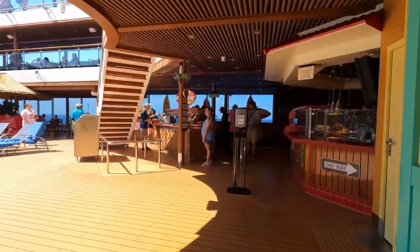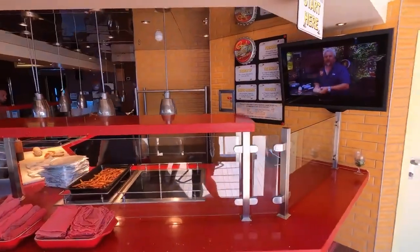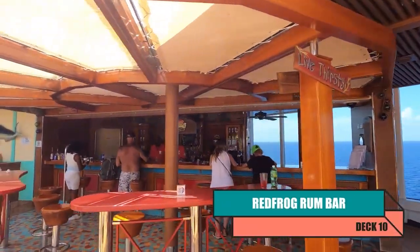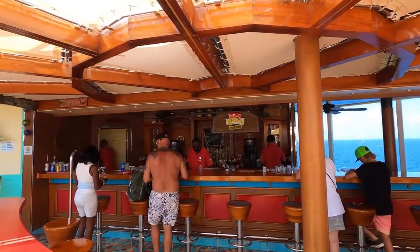And on the other side, you have Guy's Burgers. And very convenient, right by the pool is the Red Frog Rum Bar. This is a great little place to get your delicious tropical drinks.